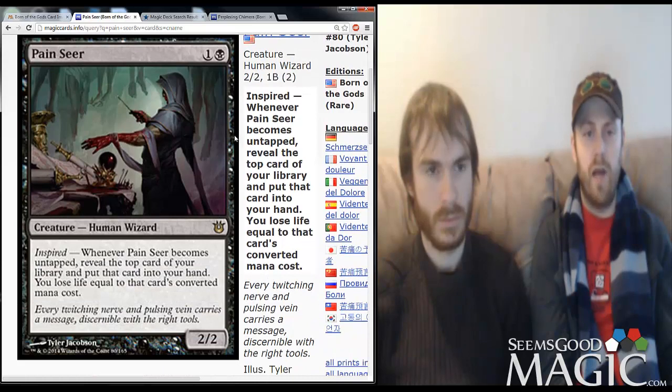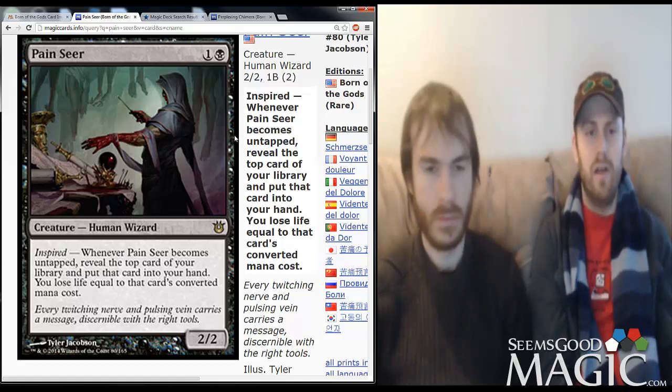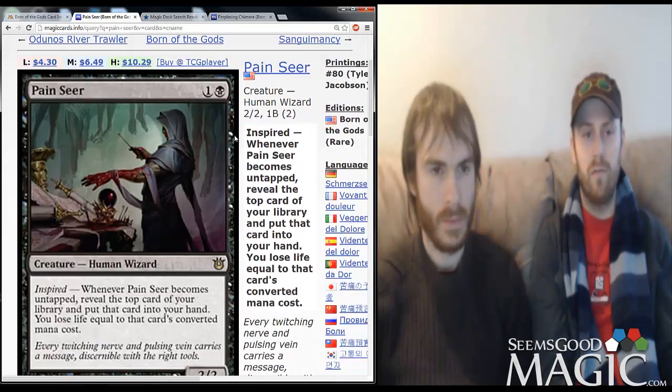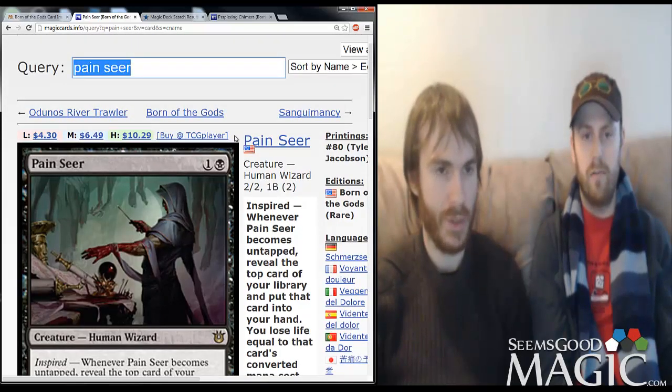Especially considering that mono black and mono blue devotion are kind of the big decks for, I guess, mid-range, right? That's what they are. And then there's still a lot of blue-white control, according to the last standard that we've seen, I guess. Maybe we should talk about your pre-release card. You mentioned it briefly. What's its name again?